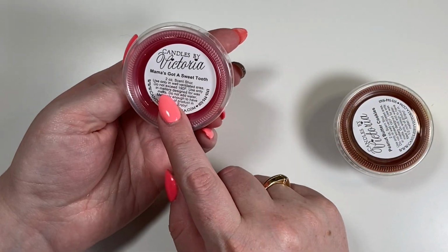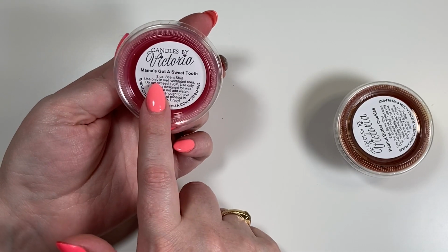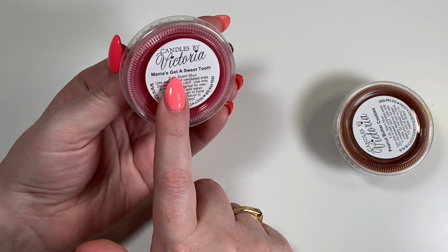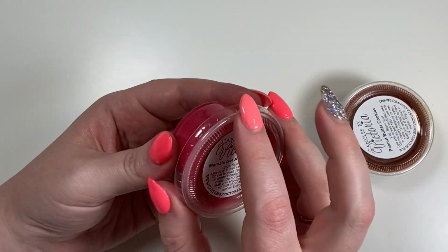So this one is Mama's Got a Sweet Tooth, and we both hate this. This is pink sugar, zucchini bread, and chocolate chips. This is the only one with zucchini bread that we don't like, and it's because of the chocolate chip.